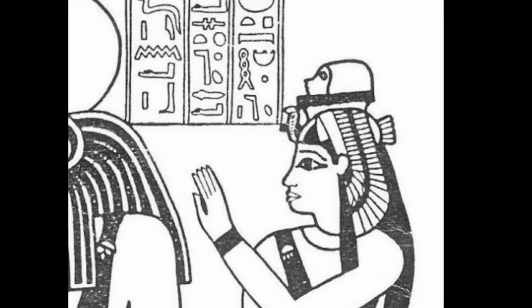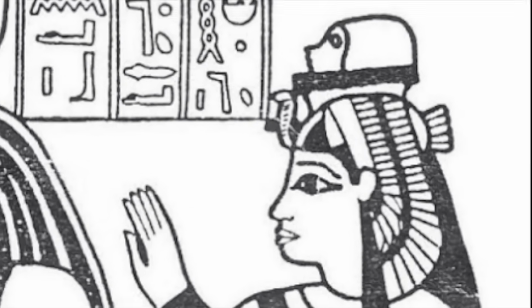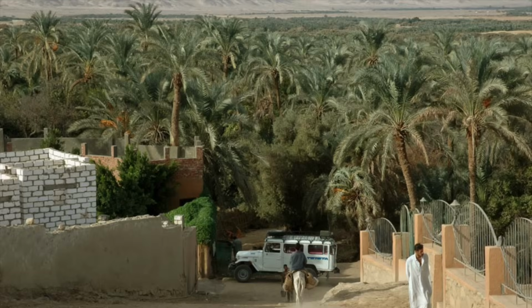Hedgehog Goddess. This refers to a peculiar goddess with a hedgehog on her head who is only known from a single 26th dynasty tomb in Bahariya Oasis.